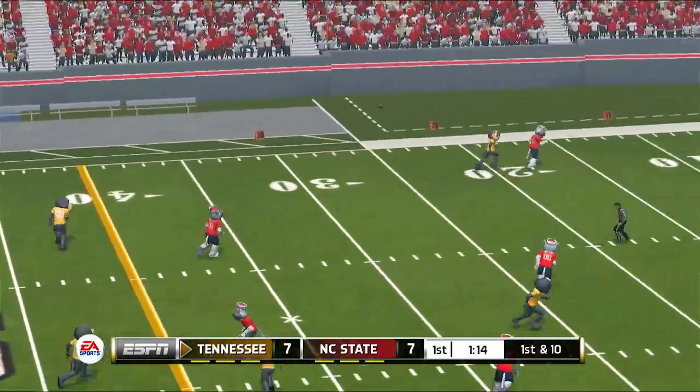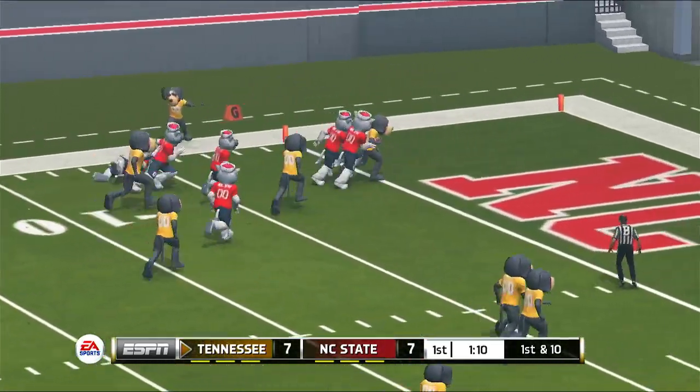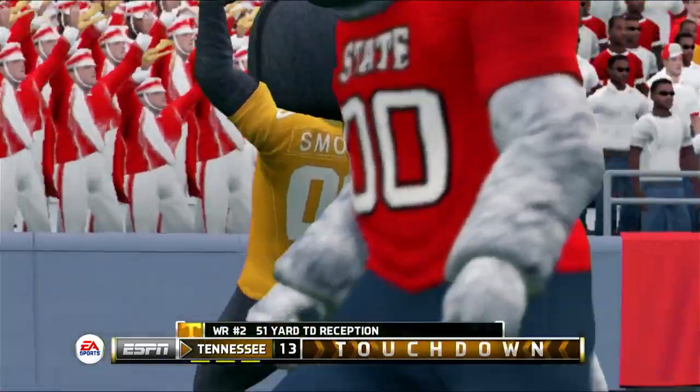He chucks it downfield. Keeps his eye on it, makes the catch. And he scores. Touchdown.